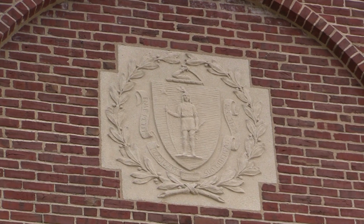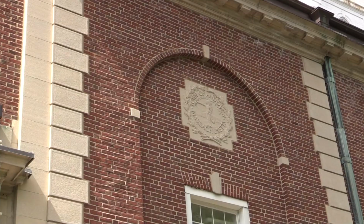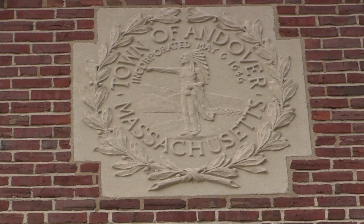Above here, you'll notice that he's also incorporated the state seal of Massachusetts and, of course, the town logo, which has the Indian holding the coat, holding the 6 pounds, which was the price they paid for the land which is now Andover, Mass. It was Kachikowik back then.